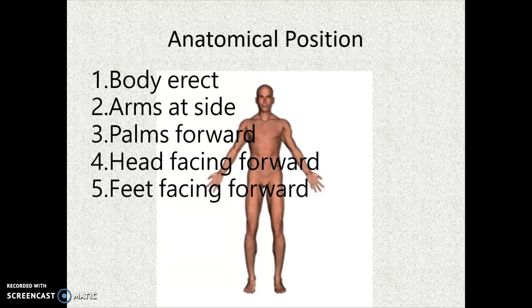Anatomical position. Every doctor in every nation imagines and envisions the patient in this anatomical position. That way, when you're discussing it, you see your patient in this position. So superior is up to the top of the head, inferior is down to the toes, posterior is behind, anterior is in front, lateral is to the side, medial is the middle, distal is away from the shoulders and the hips, and proximal is closer to the shoulders and the hips and your appendages.